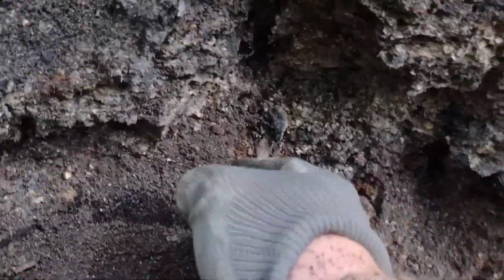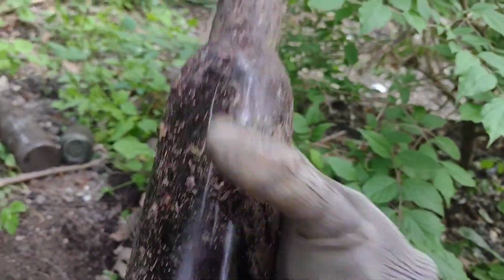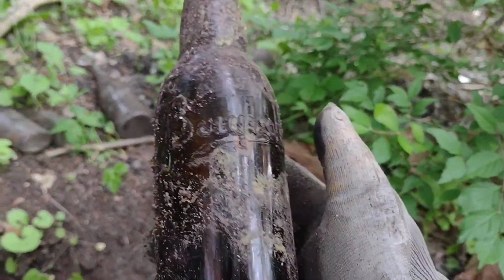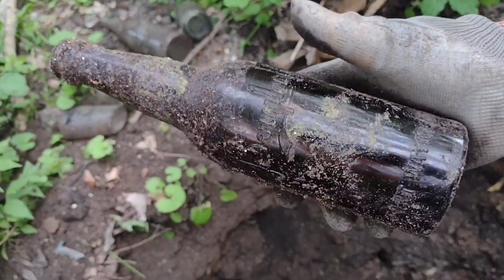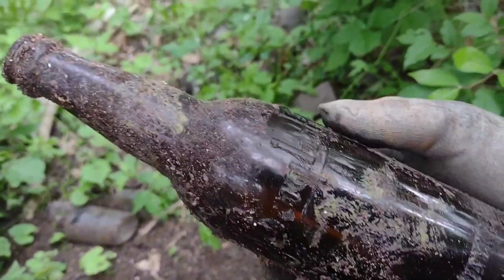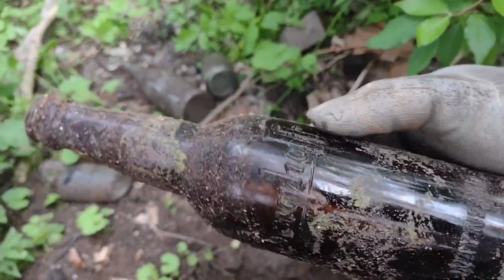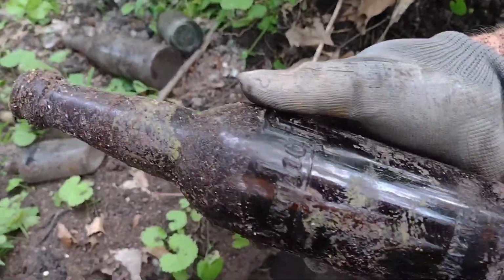Okay, then we got one more here. It's up higher. Registered. Berghoff from Fort Wayne, Indiana. Common bottle, but at least it's embossed in the center with Berghoff and not only the heel and shoulder like a lot of these machine-made ones are.